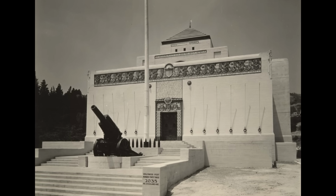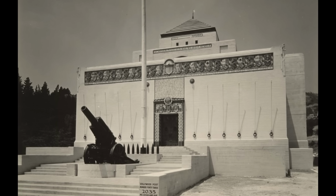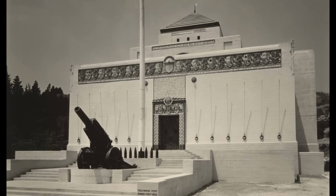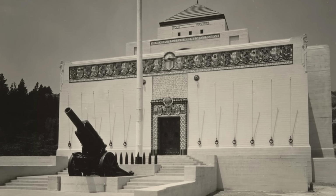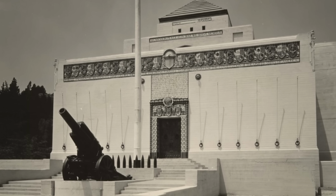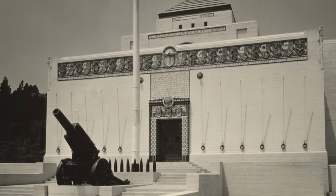Take a closer look at the striking Hollywood Post 43 of the American Legion in 1929. Located at 2035 North Highland Avenue, this architectural gem stands as a powerful tribute to veterans. Starting in an old church building on El Centro, this post grew to be the largest in the state, boasting over 1,200 members by the late 20s. Notice that massive cannon out front. It serves as a bold reminder of service and sacrifice right in the hills of Hollywood.